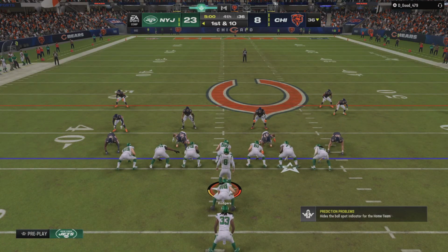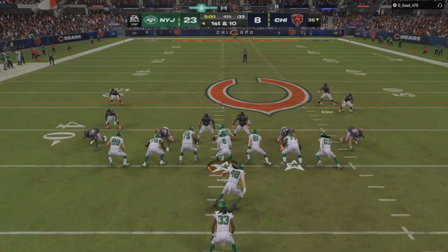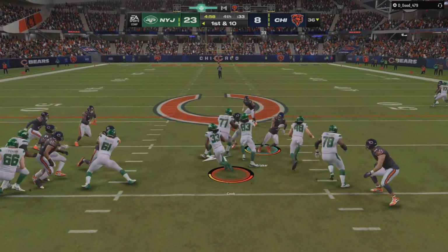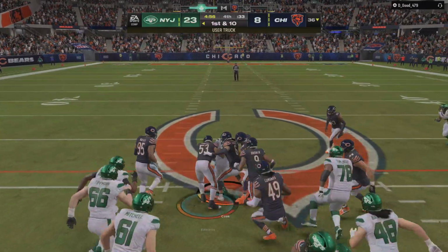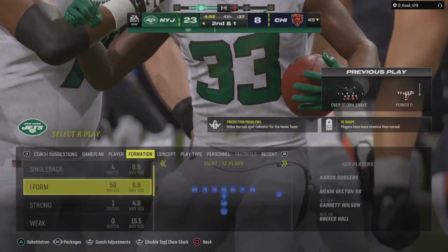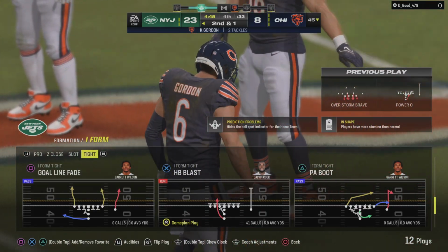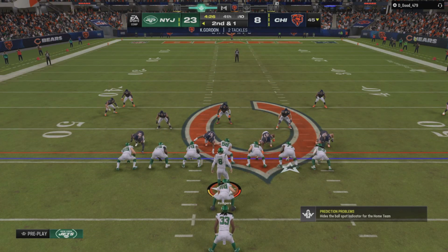So from the 36 now, 1st and 10. Here's Cook again. And down he goes at the 45 after a pickup of 9. And I think we can get used to seeing more of that in this fourth quarter, especially if they're having success on the ground like they did there.